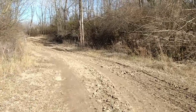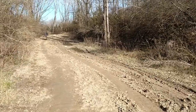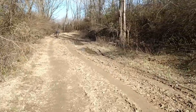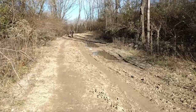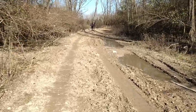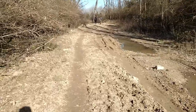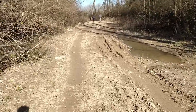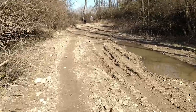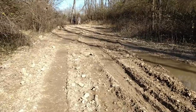I used to come back here on these trails before any of this ever started. I used to come back here and run the trails back in here. Since this development, it has changed a lot. I mean, they manipulated things around and it doesn't look anything like what it used to.